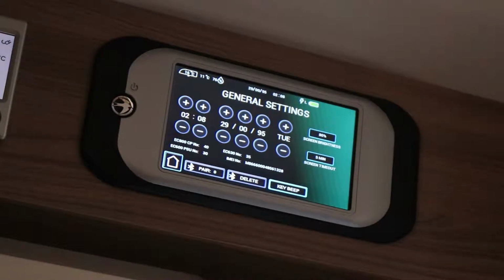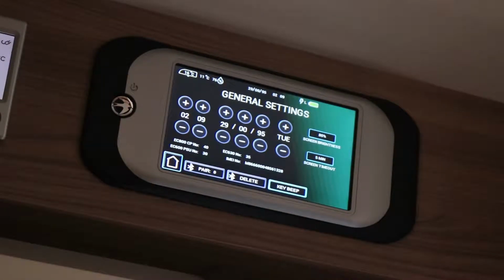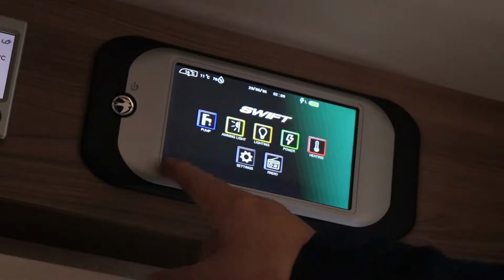Now obviously in your situation you're not going to be here to have a handover on site, that's why we're doing the video. So that's why once you've then set it up, like I say, if you could ring us, we know then where we're going from there on that one. Okay, then back to the home screen.